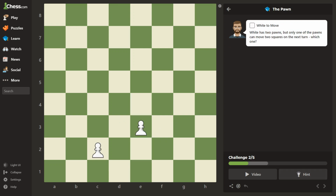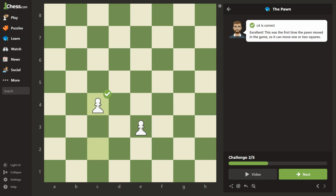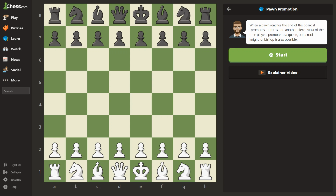Next, white has 2 pawns, but only one of the pawns can move 2 squares. Which one is it? So have a look. Which one is it? Right, because this piece is already moved. We could see this piece hasn't. Boom. Okay? So I think you kind of get the hang of that. This is something you can go back and play around with. Now let's talk about the fun stuff.